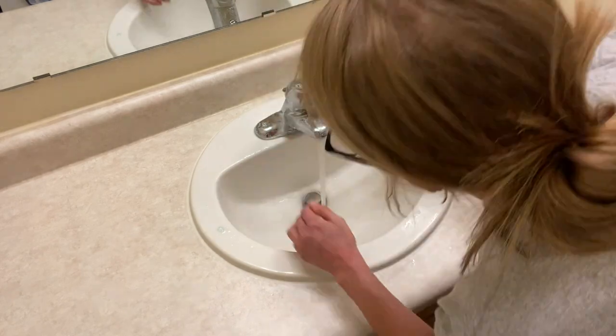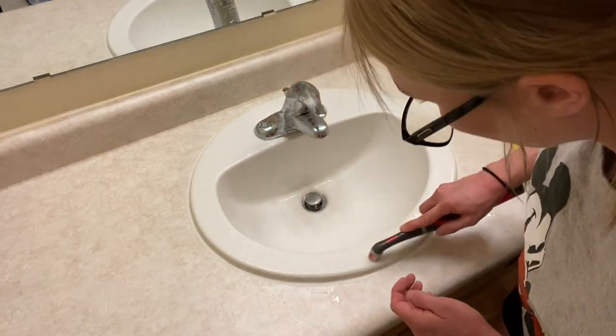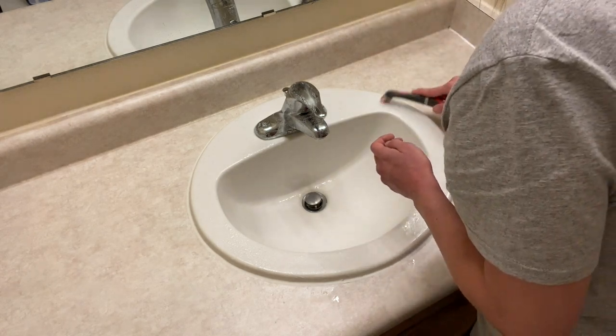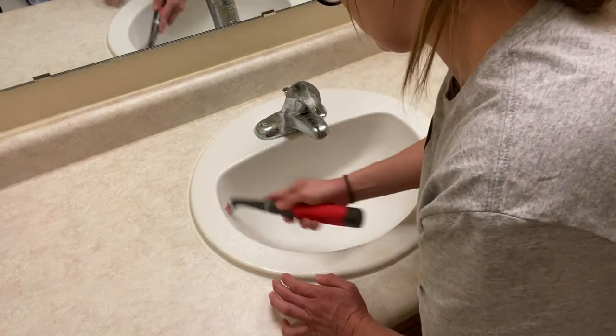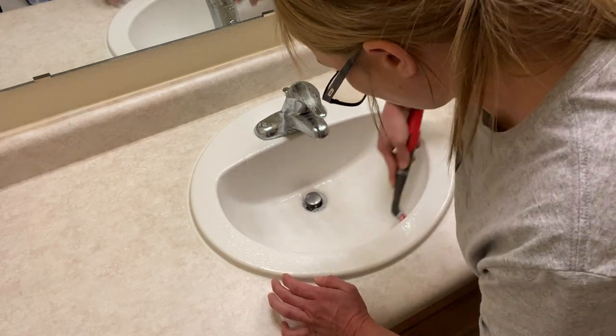We've been in this house, this coming January will be 2 years, and I've never had this drain stopper work. It's always been detached. It's never been able to clog the drain. So if you know the trick and want to teach me, please let me know in the comments down below.